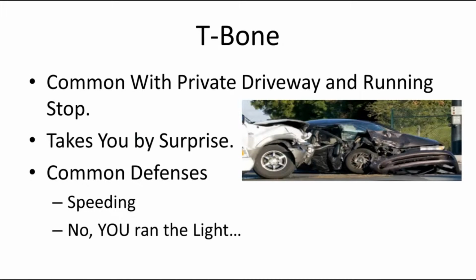The next kind of car crash I want to talk to you about is the T-bone crash. The most common factual scenario here is somebody's coming out of a driveway or a parking lot or a gas station, and so their attention is focused on the sidewalk and traffic coming from multiple directions, and they just don't see you.